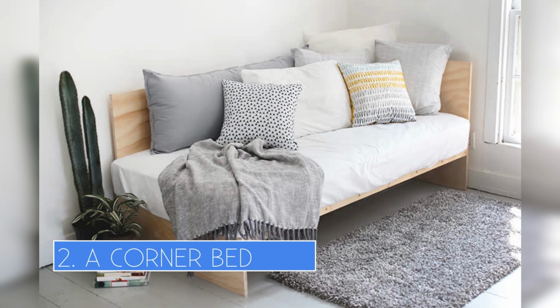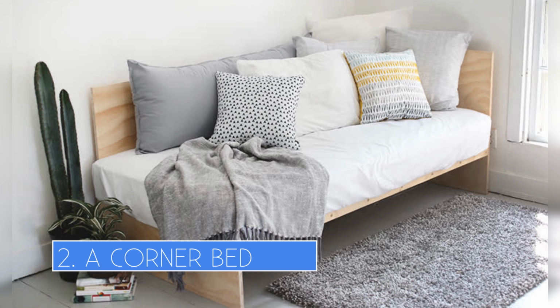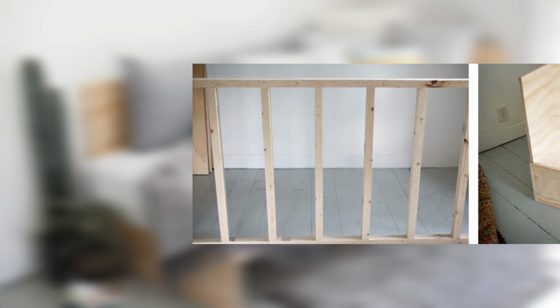Number 2, a corner bed. If you have limited space for your bedroom, have you ever thought about having a corner bed? If you can't find one at the home improvement stores, why not make one by yourself? This corner bed is pretty easy to fix, and it helps with better management for the bed.